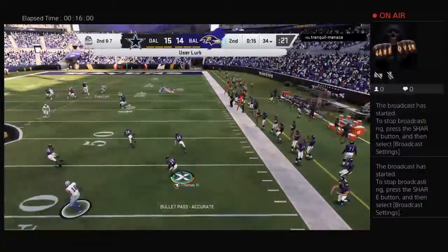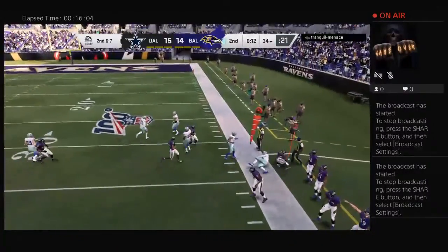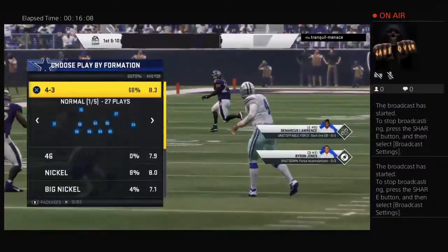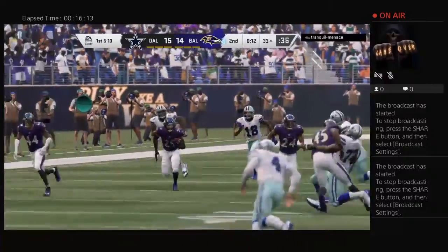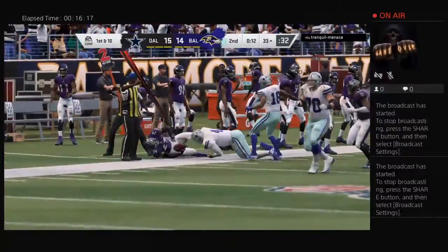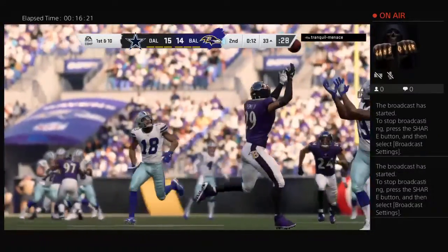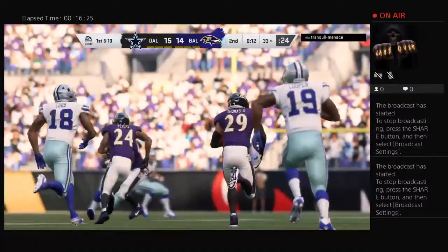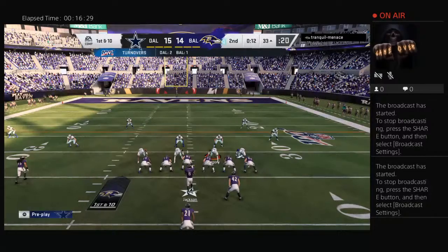Looking for Cooper, and it's intercepted. It's the former Seahawk, Earl Thomas. Cooper was the intended target. So they'll come up 1st and 10 now from the 33.